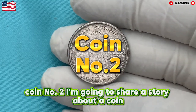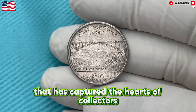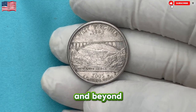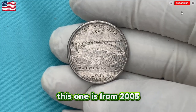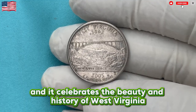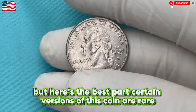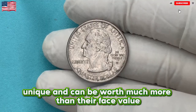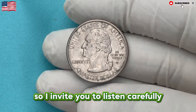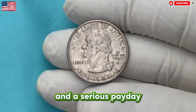Coin number 2. I'm going to share a story about a coin that has captured the hearts of collectors across America and beyond. It's not just another state quarter. This one is from 2005 and it celebrates the beauty and history of West Virginia. But here's the best part: certain versions of this coin are rare, unique, and can be worth much more than their face value. So I invite you to listen carefully, because every detail I share could be the difference between pocket change and a serious payday.